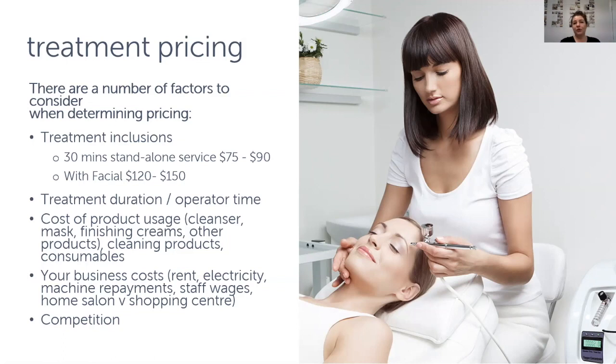And what we often say is just think about where your salon is as well. If your salon's in the shopping centre, then obviously your rent's going to be a little bit higher compared to if you've got a home salon. So think about that in terms of creating your treatment cost as well, because that all comes into consideration. Also, you might want to think about how much competition there is for you in your particular area.